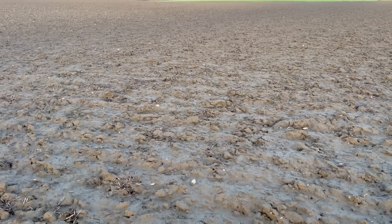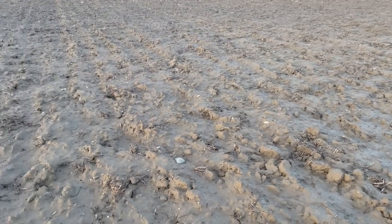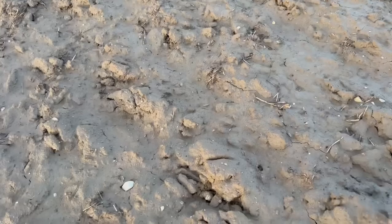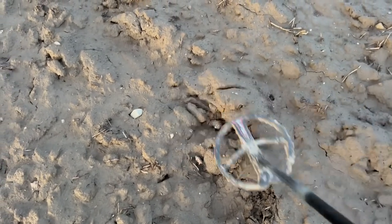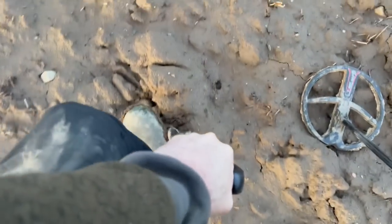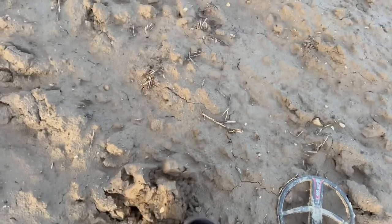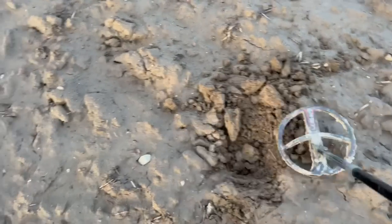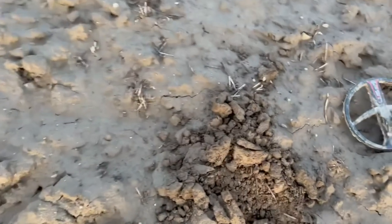So I'm not a million miles away from the actual trackway itself, probably about 10 metres or so, running right through here, and we've got a signal, so let's see what we've got. This is it right here. Fairly solid 73, bit high for a button, but it could be a bit of lead again. Either way, we're out. Let's get the carrot on the go and see what we've got.